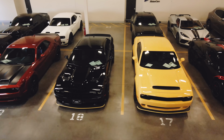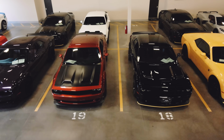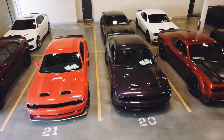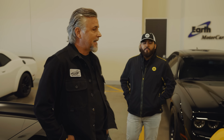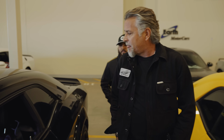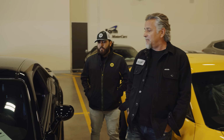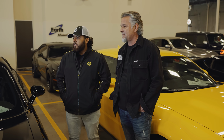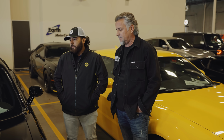Look at this, black, white, yellow, another black one, some kind of cinnamon brown, purple, orange. This thing comes in all the colors like M&Ms. So how do you guys end up with this many? Man, it's just a top seller, and we love these cars, and it's like eye candy. It's like a candy store in here.